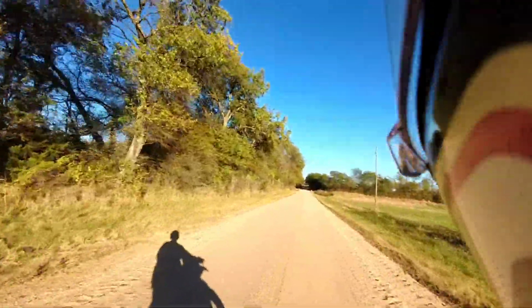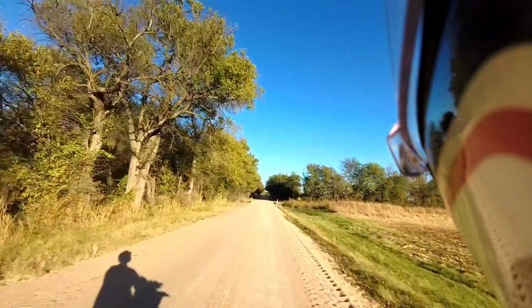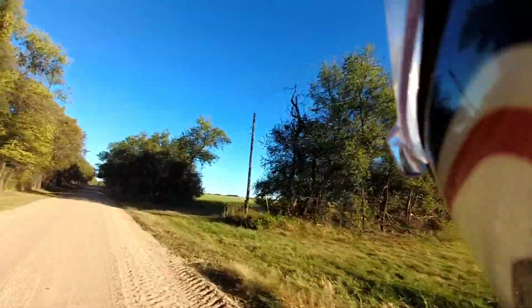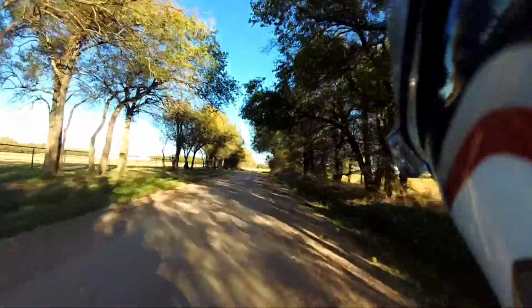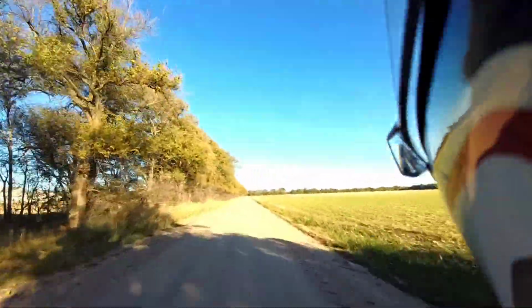Bois d'Arc or Osage orange, what we call hedge tree, hedge apple. We've had some wind events lately, and it's caused them to fall out of the tree, and really nasty things.